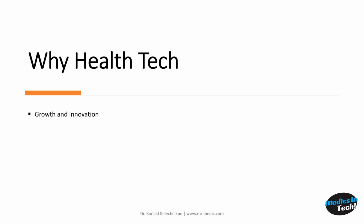But some of the good things about it is, number one, it offers growth and innovation. So if you're in the healthcare space or health tech space, rather, you have the opportunities to grow and innovate just the way you could have done if you were in core clinical practice. You have the opportunity to make a difference, especially on a large scale, because you're working on big projects, working on things that millions of people will be using at the same time.